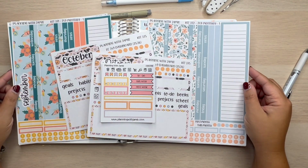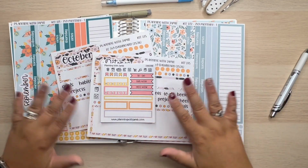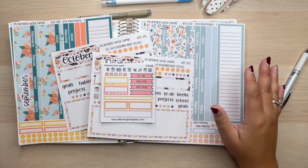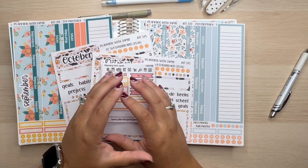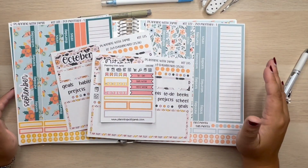Today we're going to do our September monthly and our Erin Condren 7x9 daily duo. So this is like my catch-all planner that I absolutely love. I get to plan on a monthly scale, break it down to weekly, and then break it down to daily and even down to hourly. So this helps so much.